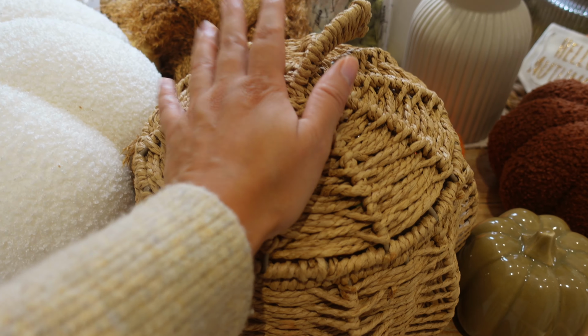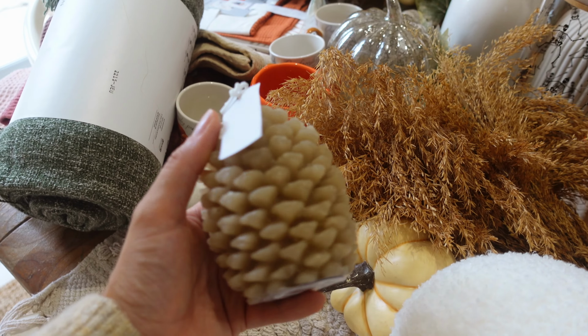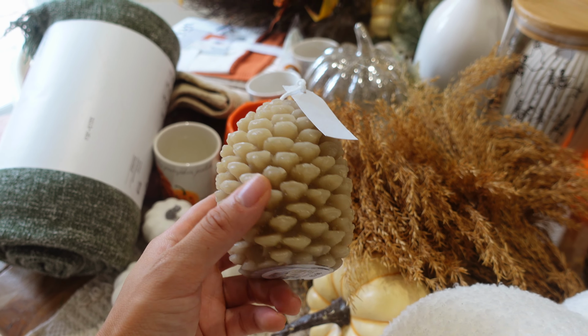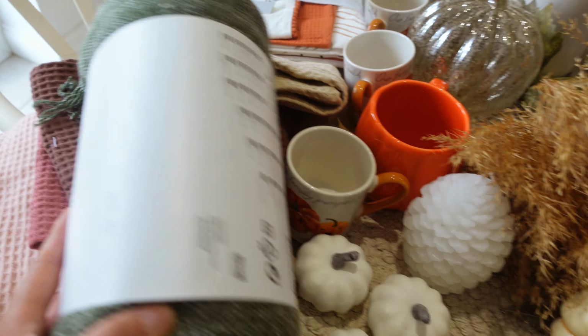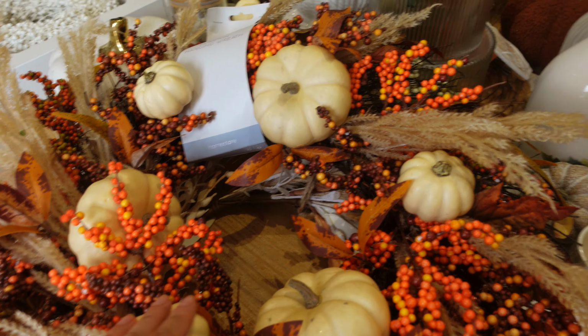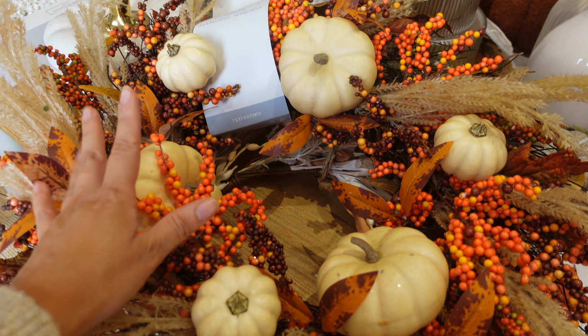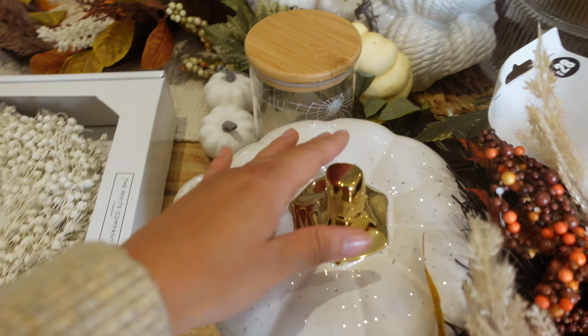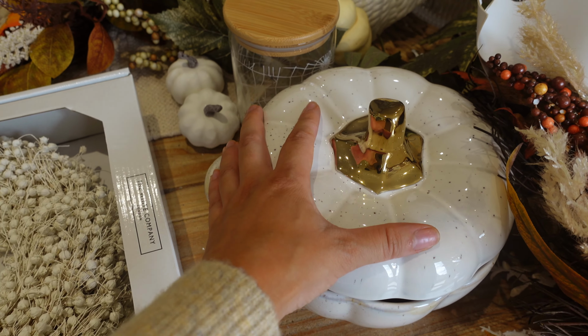The woven basket from Next. More dried flowers. These pine cones, sorry, not acorns, these were from Primark. My throw from IKEA. I've got my tea towels. I've got my gorgeous wreath. I need Aid to go in the garage actually and get the wreath hook to go over the door so we can hang him up, but he is so beautiful. My dish from Next, I think they've got that again this year, so I'll link that down below for you.